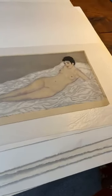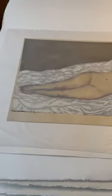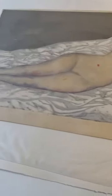For many of you looking at this print for the first time, you might be surprised to know that it's by a Japanese artist, because it looks European, and it also looks very advanced in the way that it's produced. So, all right, we're going to move on.